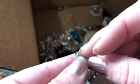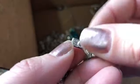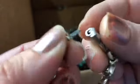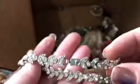No. Thought there was a marking, but it's just a decorative end to it. No marking there either. Thought I might get lucky, but missing a rhinestone there. No markings. Pretty though.